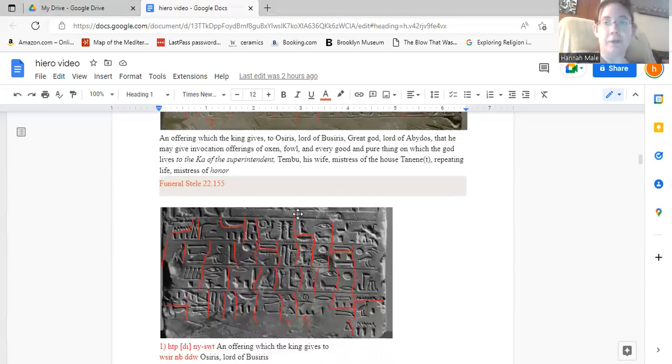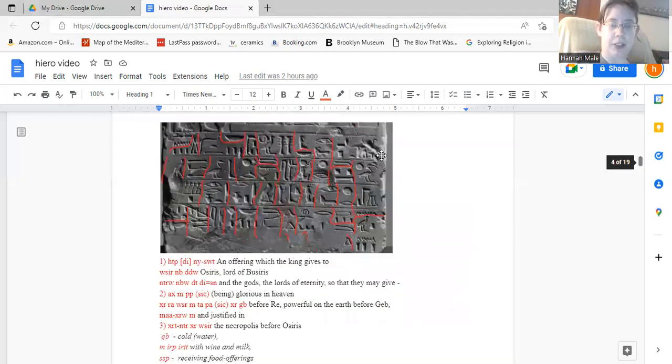Then this is another funerary stele, 22.155, also from the Walters Art Museum. Here we can see the tail legs of the couple that's on the stele. For this one, I focused on the offering formula part of the stele. That's what I zoomed in on.